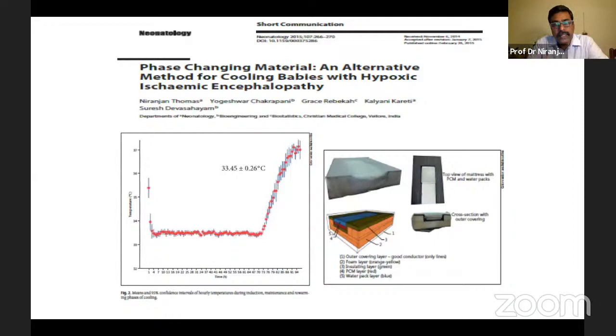Ice is also a phase changing material. If you keep a hot object on ice, the ice will absorb the heat from the hot object and continue to absorb till every last bit of ice changes to water. The temperature of that will not change. It will continue to absorb heat. The problem with ice is that it's very cold, it's zero. That means if you keep a baby on it, it'll keep on absorbing heat till the baby also reaches zero, theoretically. When we say phase changing material, these are all like salt hydrates.